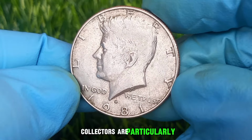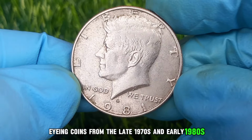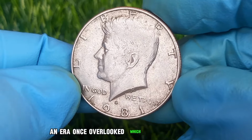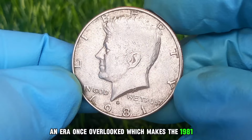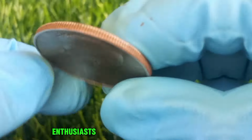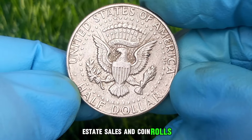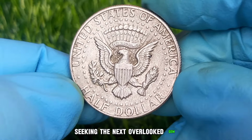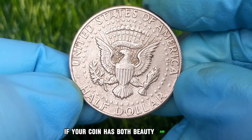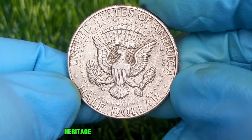Collectors are particularly eyeing coins from the late 1970s and early 1980s, an era once overlooked, which makes the 1981 D a prime candidate for future value explosions. Enthusiasts are now scouring pocket change, estate sales, and coin rolls, seeking the next overlooked gem. If your coin has both beauty and error, it could command bidding wars on platforms like eBay, Heritage Auctions, or Great Collections.